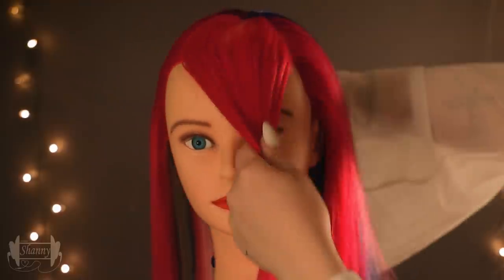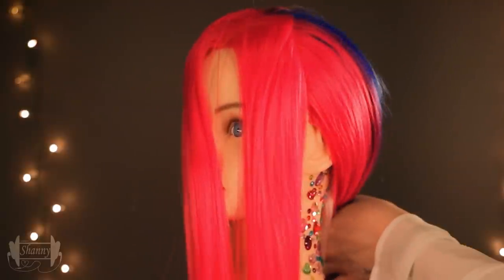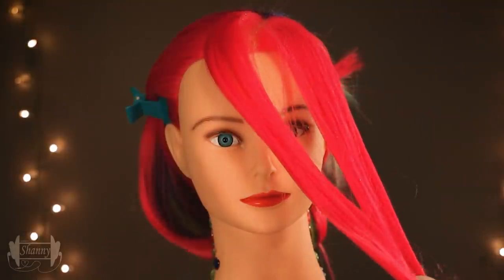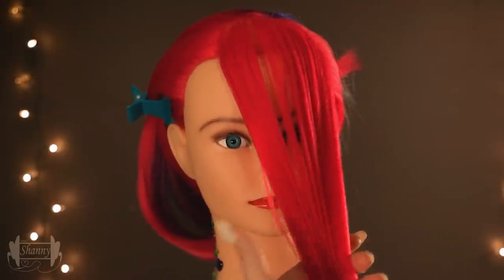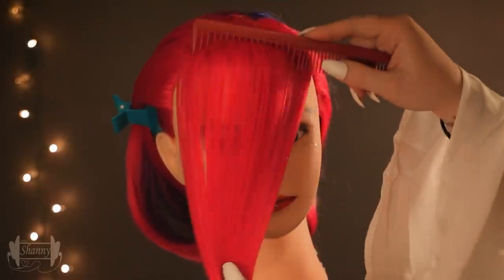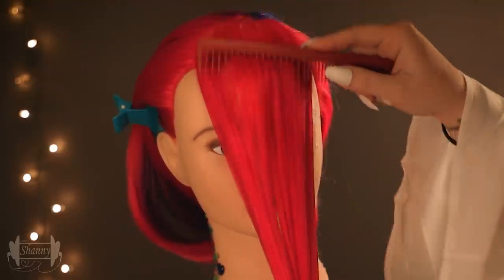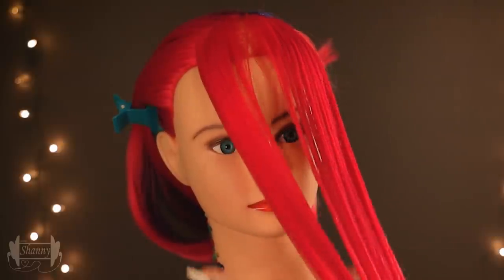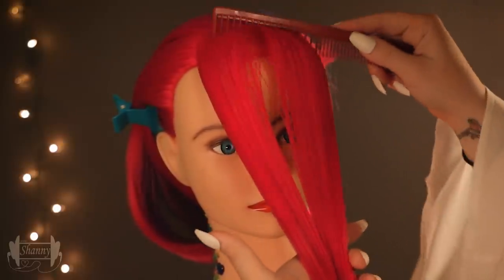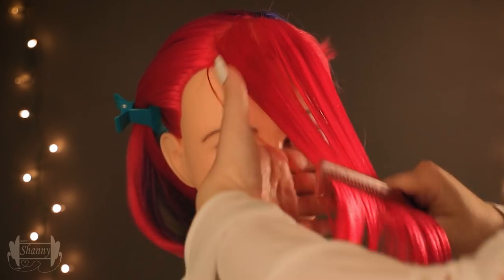Now I'm going to clip the rest of your hair back here so we don't cut it. And we're just going to comb it down. And again, just like cutting your hair, it's important to cut your bangs the way that you're going to wear them. So if you're going to be wearing them curly, make sure they're curly. Okay.